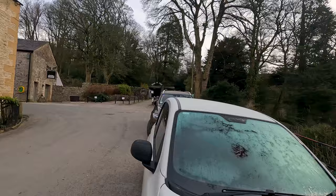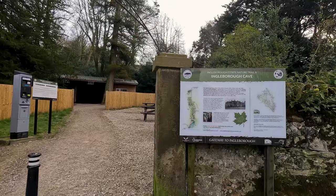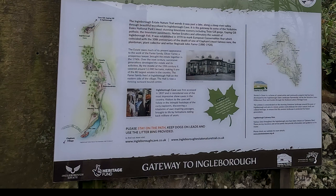At the top of the road is the entrance to Ingleborough Trail. There is an entry charge, currently £2.50 in March 2023. You can use this route to look at the trail if you wish, and if you do, I'll show you where you rejoin our walk further on.